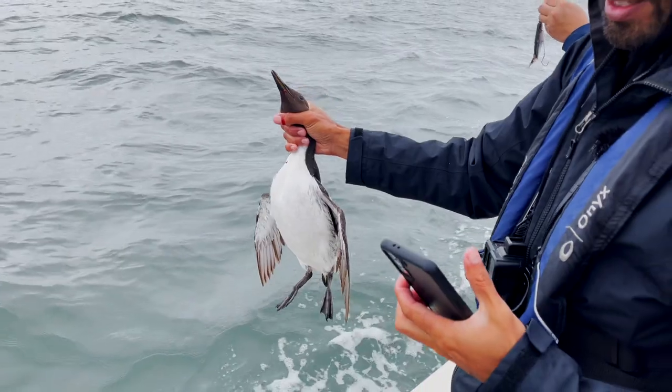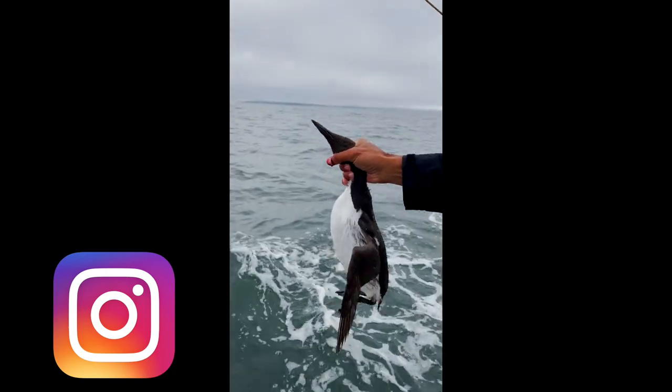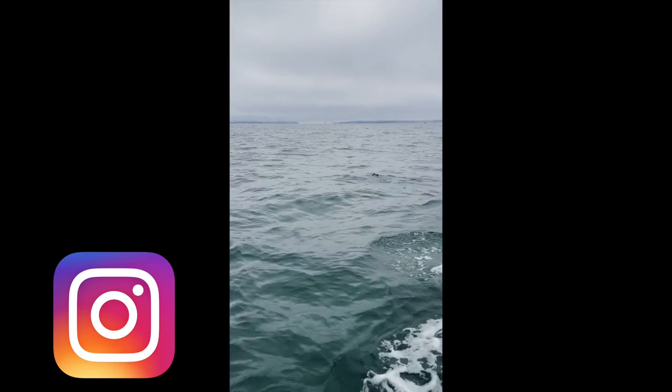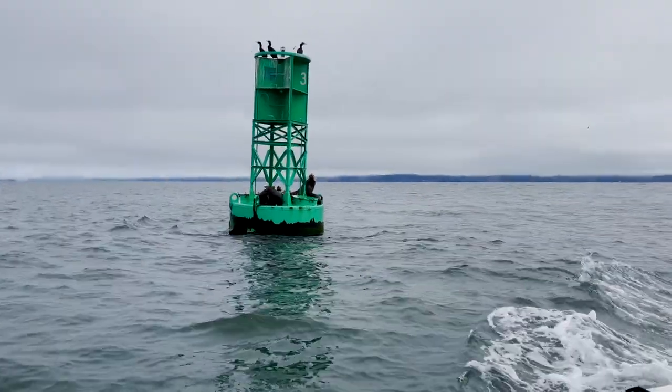All right, I'm going to do a quick Instagram story. First catch in the boat. First catch. Ah, fish on. Actually not. All right. Picking duck. Oh, no. Man. So we don't have any fish, but look what we have here. Look at those things.